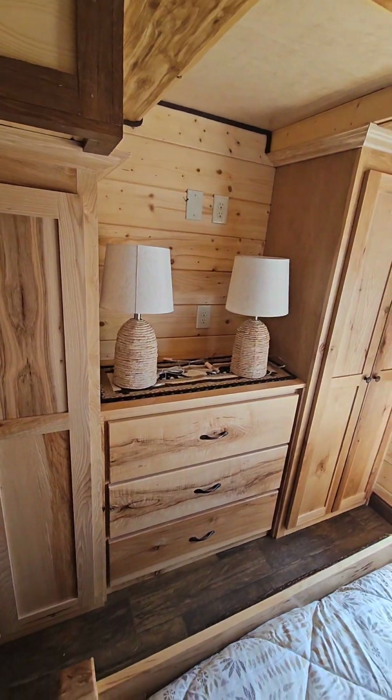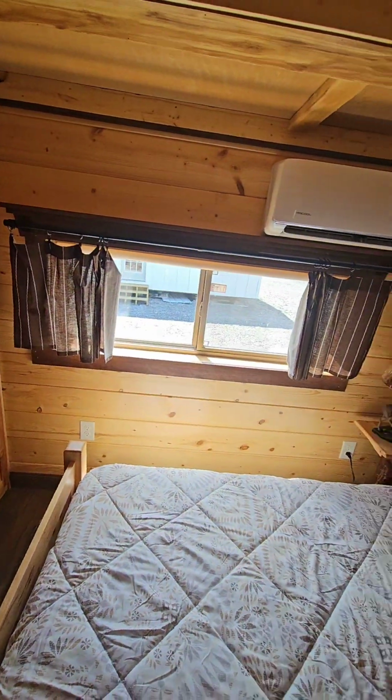Beautiful structure, guys. Built by the Mennonites and the Amish. We ship it nationwide.